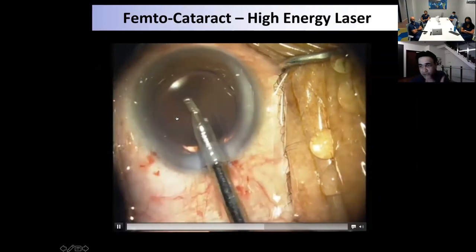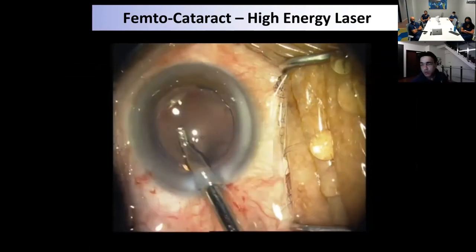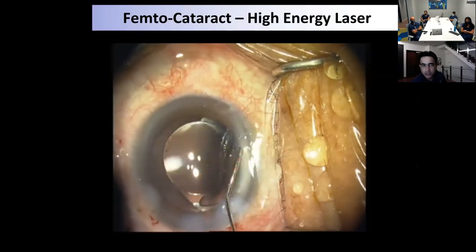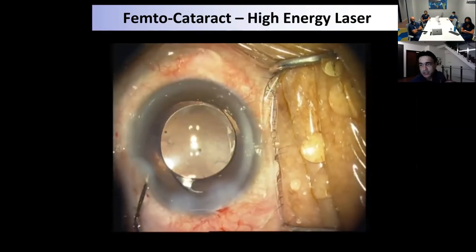So what happens is, if you use a high energy laser system to create your capsulotomy, the energy goes up so fast and then comes down so quickly that sure, you'll get a capsulotomy created around that area. But what will happen is the collagen fibers are going to be melted around that area.